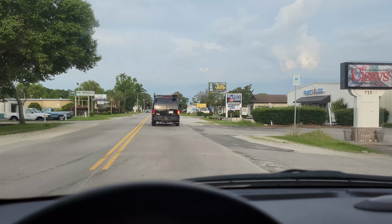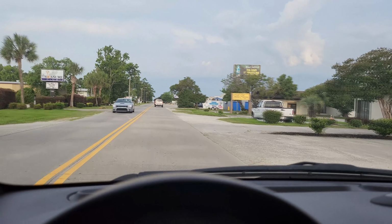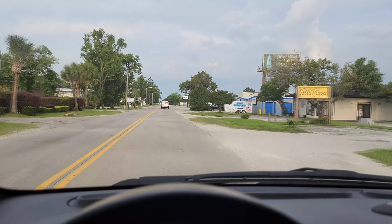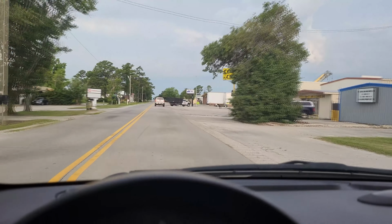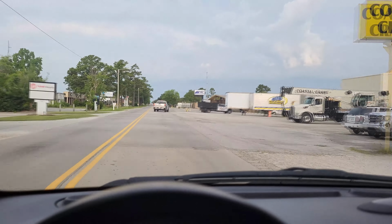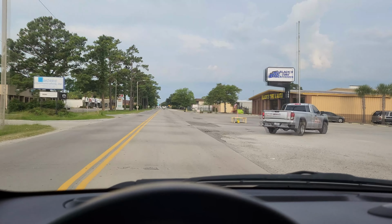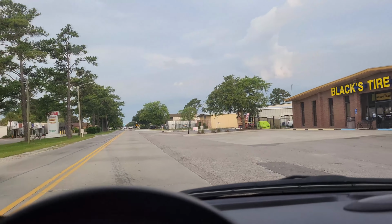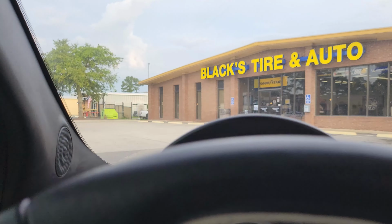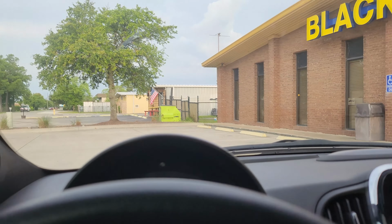Ah yes, gotta love this road. Clunk, clunk, clunk, clunk. God, it is so bad. All right, there is the place we need to be. So let's go ahead and e-brake this sucker right into a spot. Okay, maybe not, but at least I can do this here. There we go. I'll go park it over here, I guess.